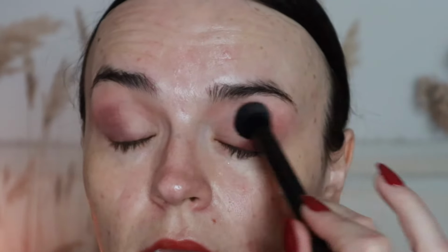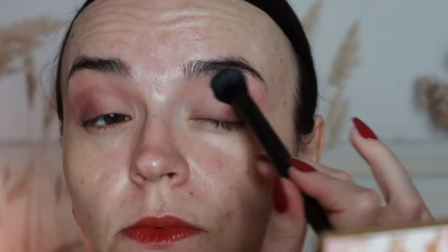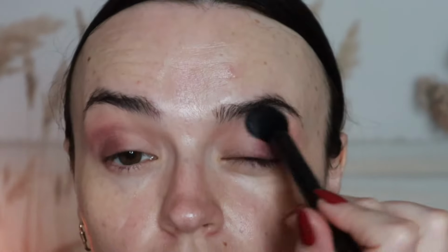So, might not match completely, but it's kind of all I have to work with. See, this is what I mean by this brush being a multitasker. And I find that because of its size, it easily blends out shades. Now, if you're someone that loves a lot of pigment in your eyeshadows, I don't know if you would like it for this step that I'm doing here because it really diffuses, but that's what I like, so this brush is very handy. I just feel like it really helps diffuse the shade, helps it blend better.